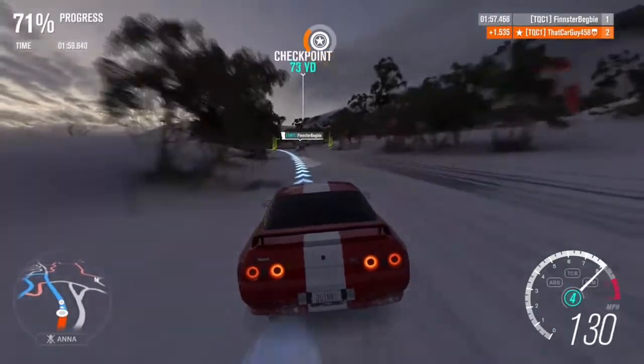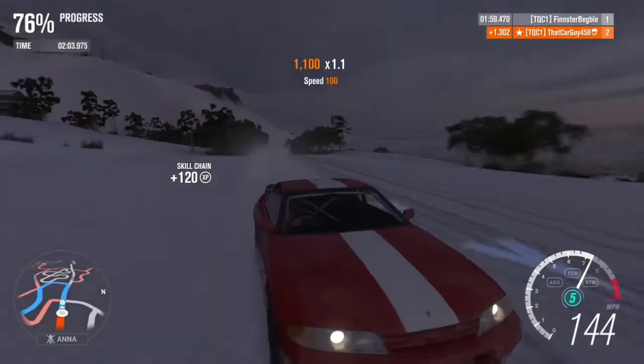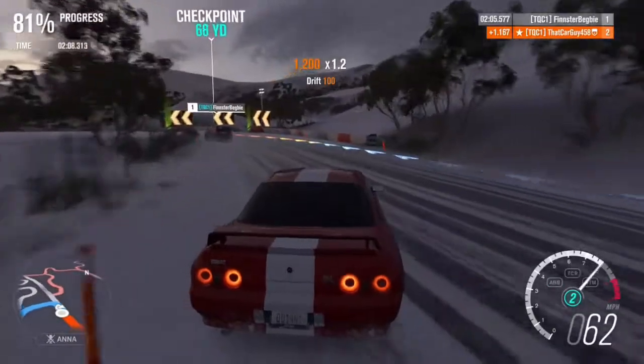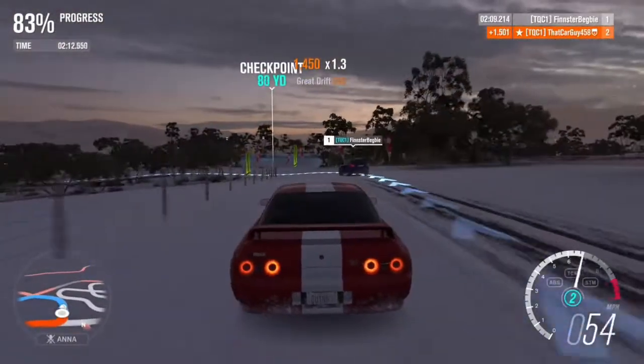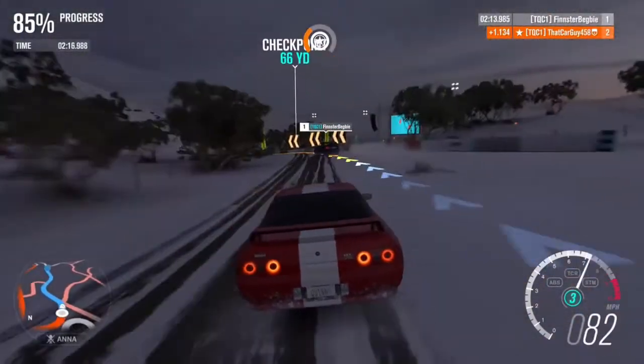Now I'm catching up to Finn on this little straight here as I go over the ice patch. This is where the race starts to get very close. As you can see, we're trying to slow down on the ice and get around the corner. He goes wide, I take the inside. I'm slightly behind him, but he goes wide again on this corner.